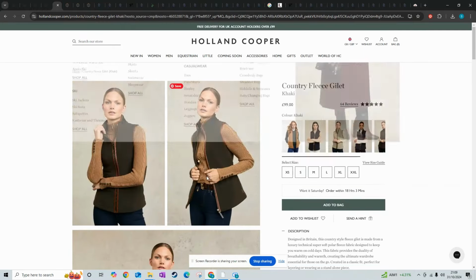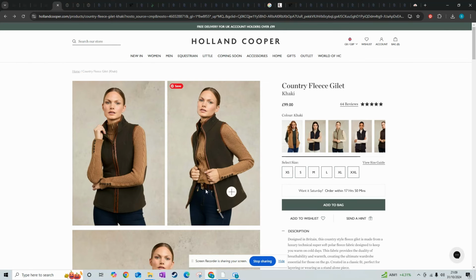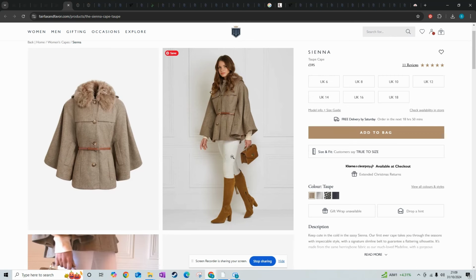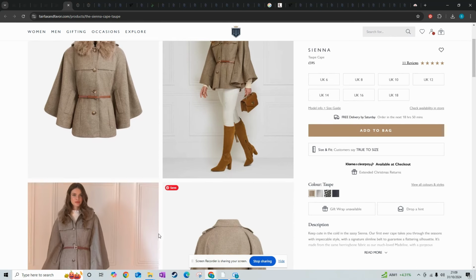Very similar to the fleece. £100 for some of this fleece I see everywhere in this colour and in navy blue. And while we'll look at Fairfax favourite, again, they're very much aimed at the influencer. White jeans, heels. What weather is she going out in? Certainly not in any sort of rain.